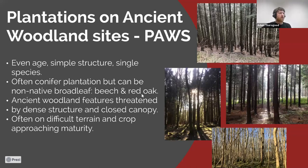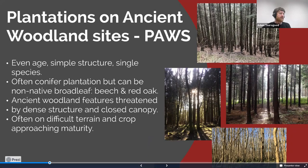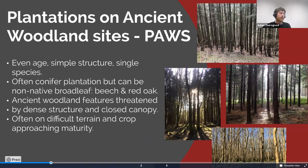So beech and red oak are often found as plantation species on PAWS sites, as well as a whole list of conifers. They often have ancient woodland features which we can identify, and I'm going to go into what those mean. And they have a dense structure and a closed canopy, and they're often on difficult terrain, and the plantation crop is often reaching maturity. So they're quite complex sites as to know what to do with them. I'm going to go on to some different ideas about how we can manage these PAWS sites.